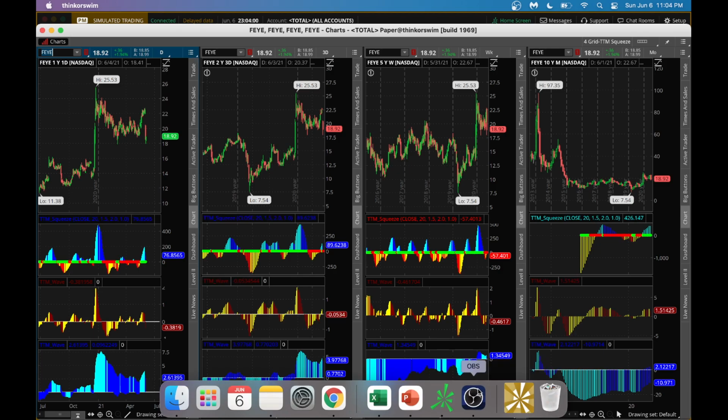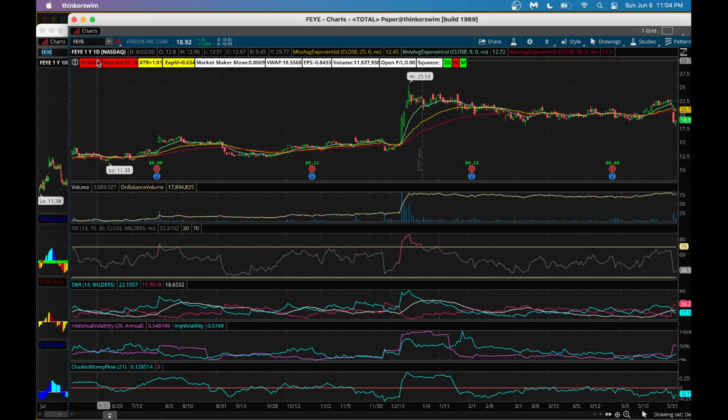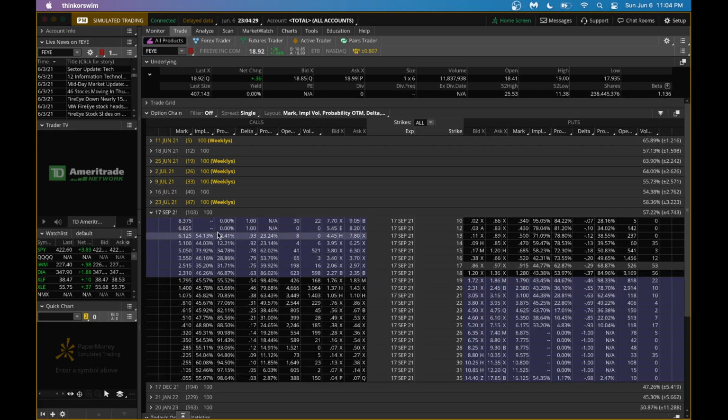Let's go here and look at a bigger chart. So IV percentile is 20. That's pretty low. And as you can see here, Chaikin money flow is going up. Smart money is trying to go into the stock, and volume is pretty nice, good volume. So with that, let's go to the option chain here for FireEye. So it's an $18 stock. I could go 103 days out.